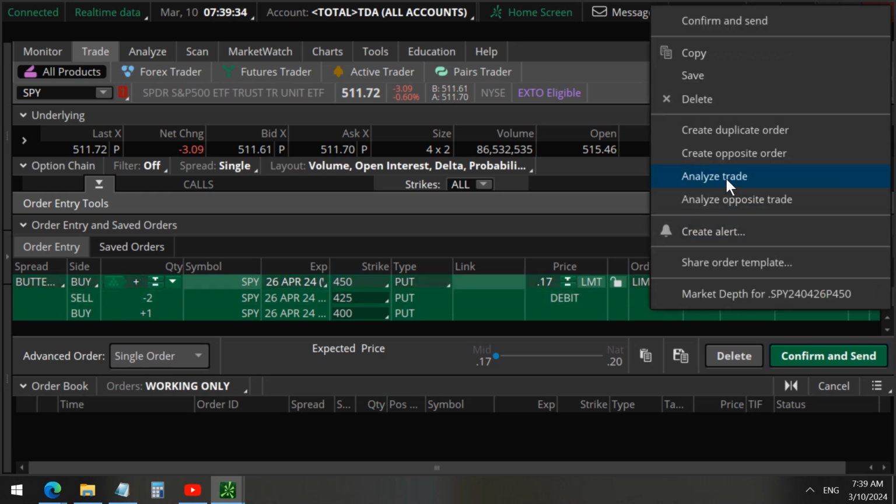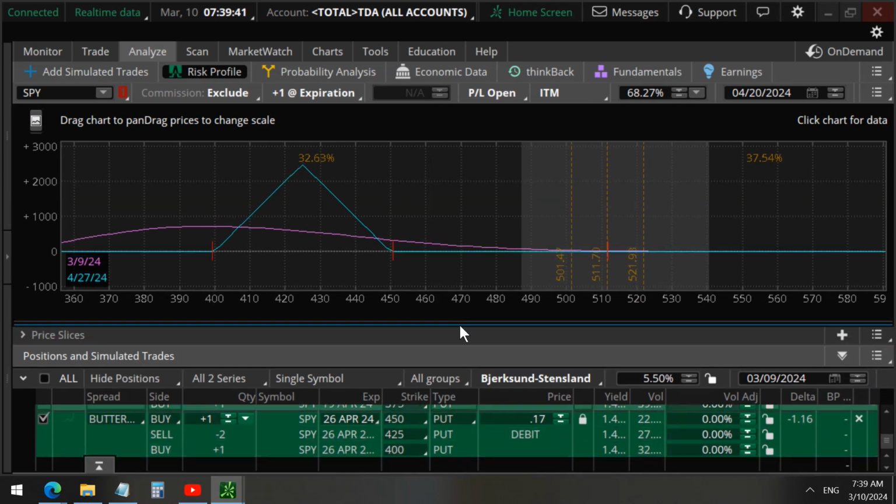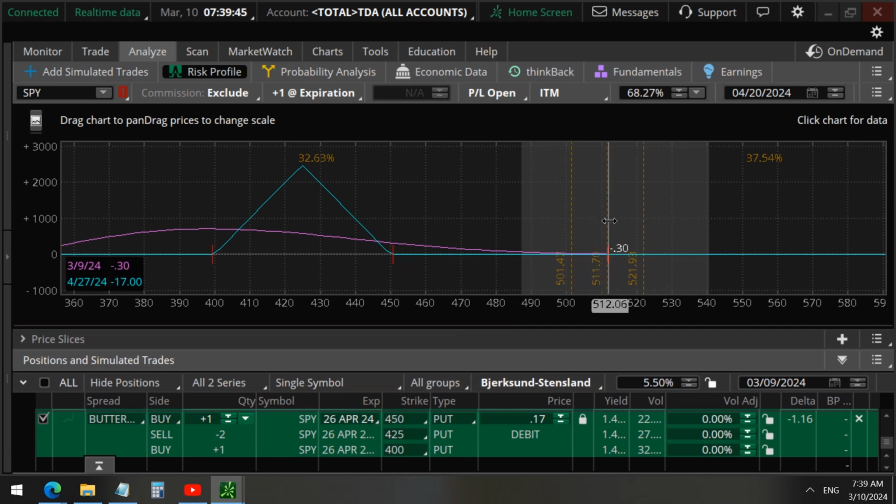And so when you analyze this trade, you can see what this is. This is a butterfly hedge, because you can see that currently we're trading at 511, right here. The x-axis is the price of this ETF, and this is the profit and loss diagram, where the y-axis shows profit. If the lines are above the 0, this is profit. If it's below, that's a loss. So you can see that if the market goes down, profit actually increases, to a potential maximum profit of $2,472 at expiration, April 26.